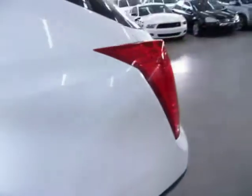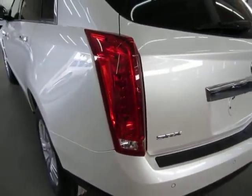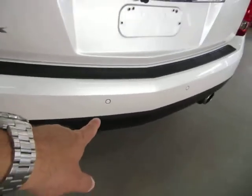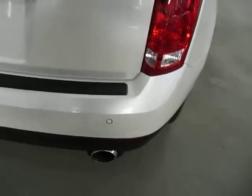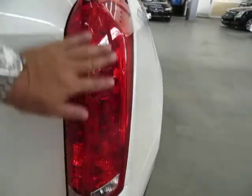Let's move on to the cargo area. By the way, all the tail lights and headlights are in perfect shape. They're not damaged or scuffed in any way. They're nice and clear. On the rear bumper, we got 4 sensors, 2 on each side of the bumper. These are the ones that beep when you approach another vehicle or object. They'll give you a warning that you're about to hit it. Right rear tail light, perfect shape.